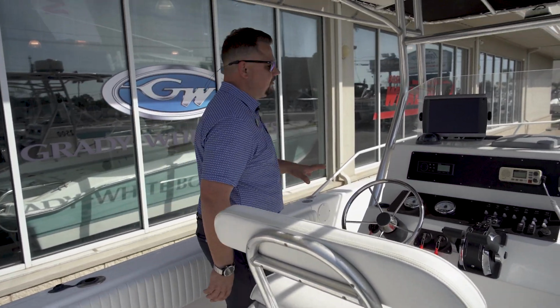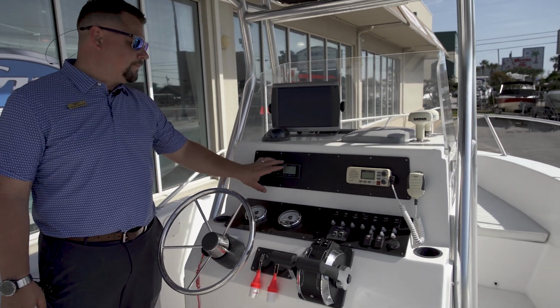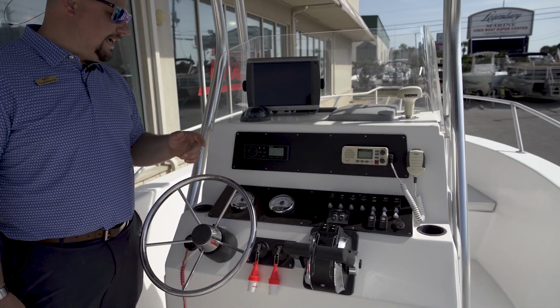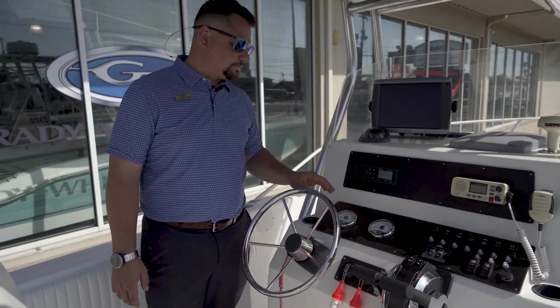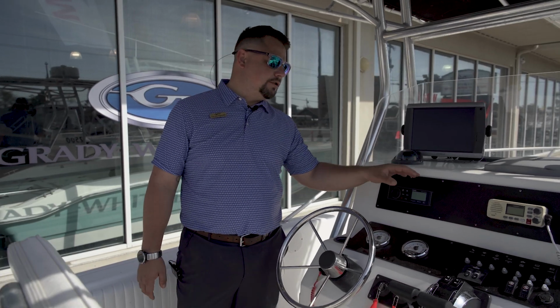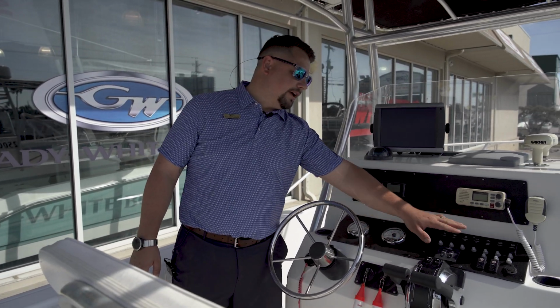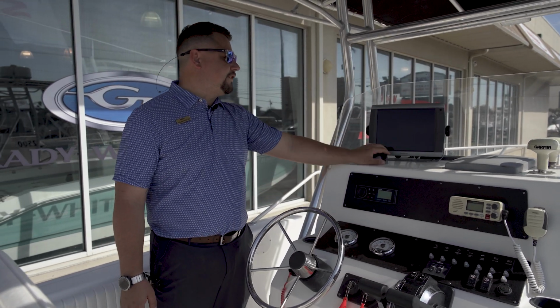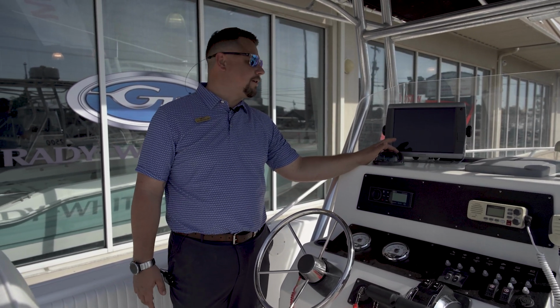Step forward in the boat and you can see everything's been updated in late model. We've got the most recent Fusion Bluetooth Sirius capable Fusion radio. Updated gauges with those new Mercuries as well as controls. Did do a new dash panel with that starboard control and all updated switches that are fresh, clean, easy to see. It is a 5200 series Garmin GPS chart plotter.